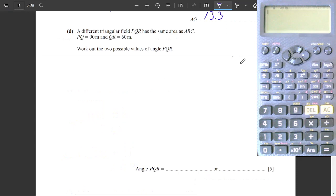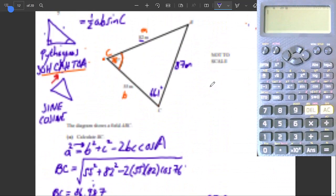Question 7D. This is the big one, the 5-mark question. Right, let's start slowly. So they're talking about a new triangle called PQR. So let's draw that triangle PQR. Where PQ is 90 and QR is 60. And they want to know two values for that angle PQR. Okay, we'll get to the two values later. So let's start with that first sentence. It's the same as the area of triangle ABC. So let's go back to triangle ABC and we need to work out the area there.